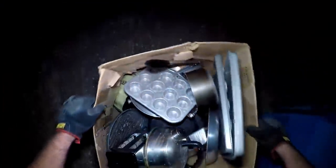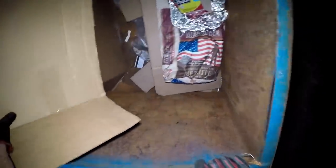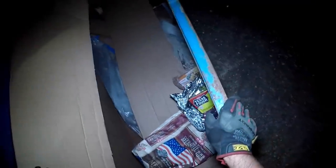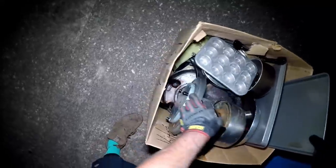Yeah, we didn't find too much curbside, but it's later in the week. Curbside's usually a little bit better earlier in the week, when people have had time to, you know, clean out their garages. Couple of things, but figure we just go ahead and try to hit a couple of dumpsters. See if we can make something happen.